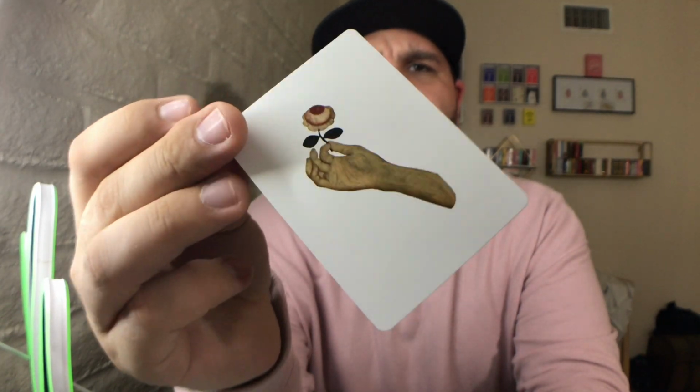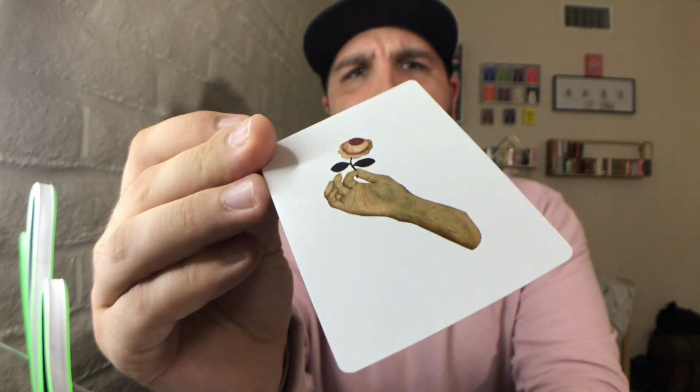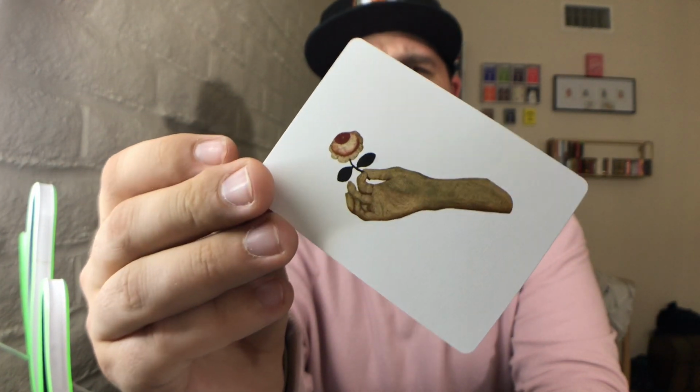All right, now as far as ad cards and gaff cards, one of your ad cards is gonna be this really nice painting of a severed arm holding a single flower.